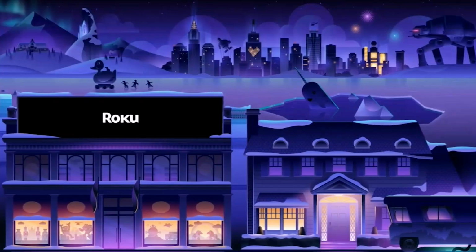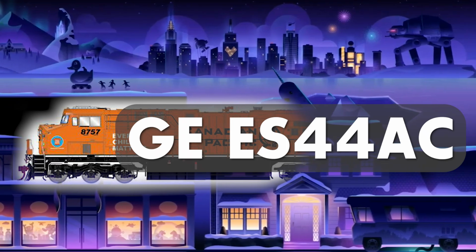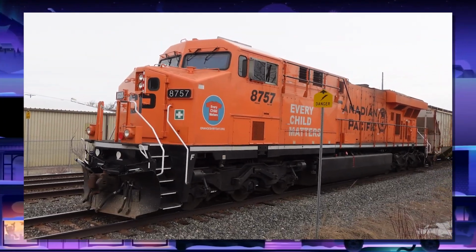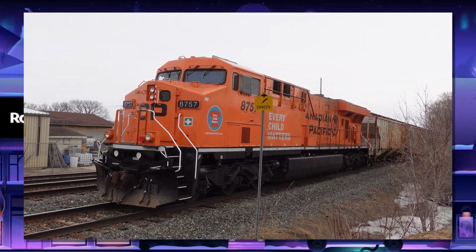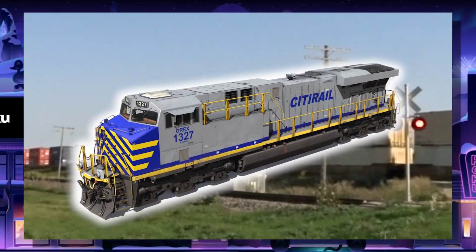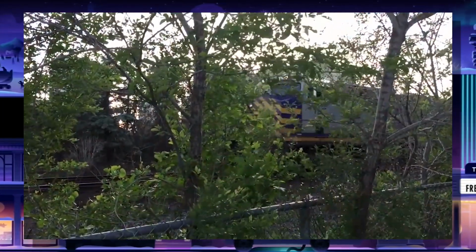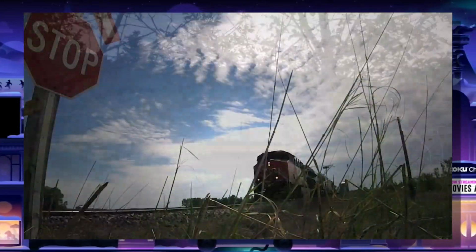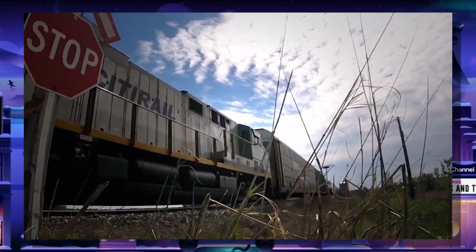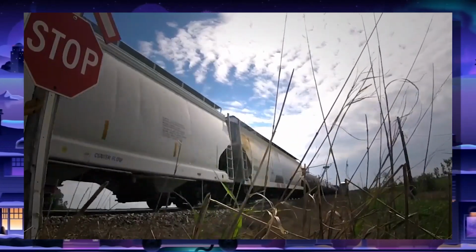I hate you, NS. Ah yes, the C-Rex units. The ES44AC, built between 2003 and, well, right now I guess, is the modern day backbone of North American railroading. These units, owned by Citicorp or City Rail, were built between 2012 and 2015, I believe. I managed to catch a couple on video, including CREX 1214, 1505, and 1523. And guess what? They're all still on CN now.